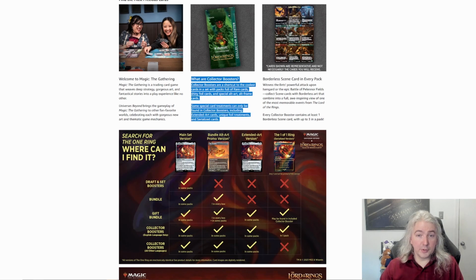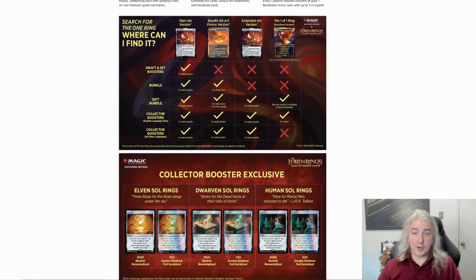Because what are collector boosters? Collector boosters are a shortcut to the coolest cards in a set, with packs full of rare cards, shiny foil cards, and special alt art, alt frame cards. Some special card treatments can only be found in collector boosters, including extended art cards, unique foil treatments, and serialized cards. That last one is really important because there's this one card.